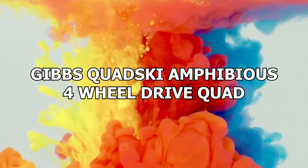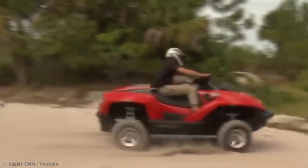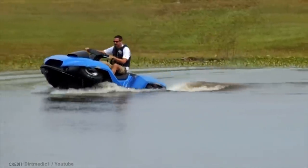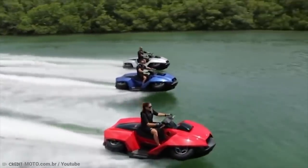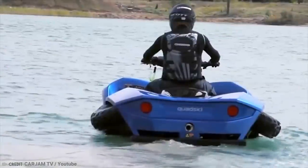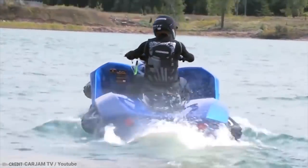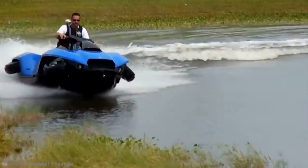Number 2. Gibbs Quadski Amphibious 4-Wheel Drive Quad. So, when the half-rotten army finally descend on your town, there's only one thing you can do, which is turn to your best buddy and say, "Hey broski, zombies, better get on the quad ski and get out of here!" And you'll be needing a Gibbs Quadski Amphibious 4-Wheel Drive Quad, and also your broski.